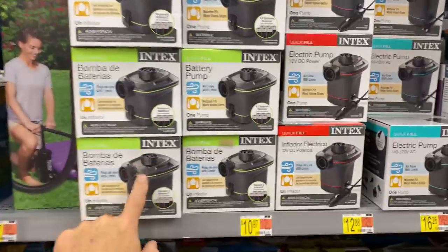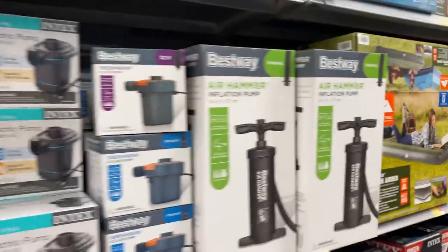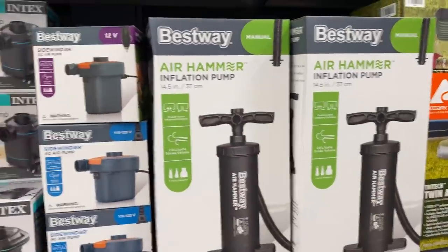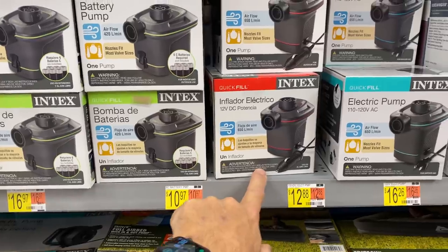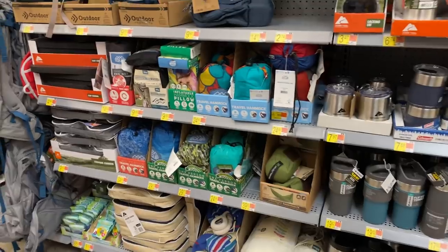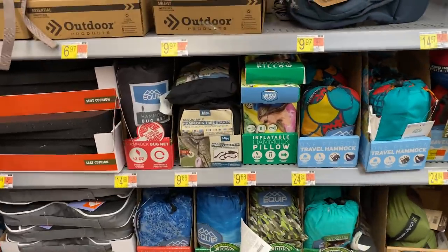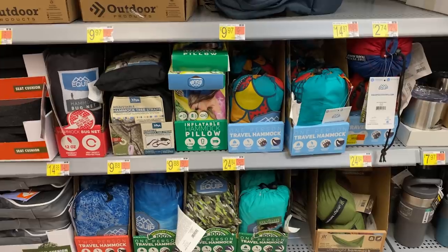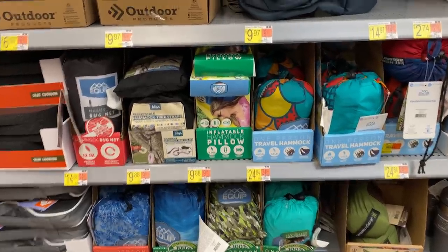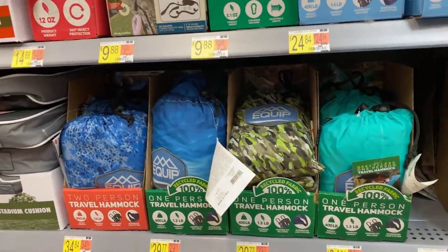Oh, and a battery-powered air pump for the air mattress is a good idea. They're a whole lot smaller than your manual pumps. You do have to deal with batteries. Like this one runs off your cigarette lighter adapter. That would be a win. Oh, here's another good option for sleeping, a hammock. And if you've seen some of my other videos, you know I love my hammock. I would always recommend a two-person hammock. It's going to sleep a lot better than a one-person.